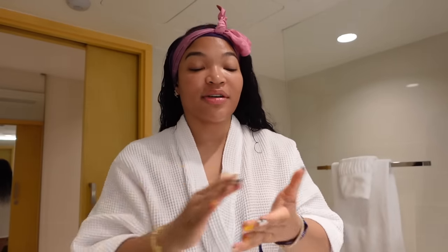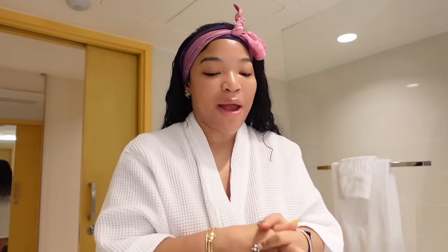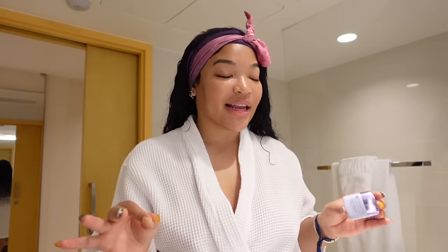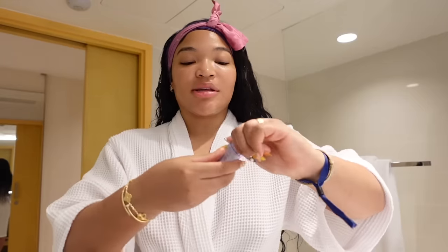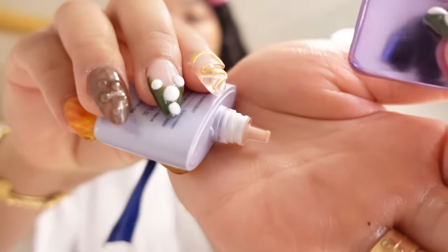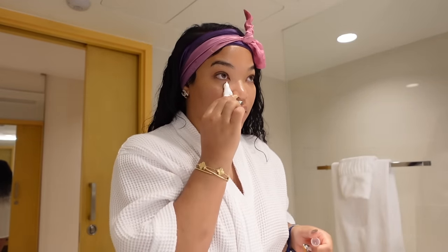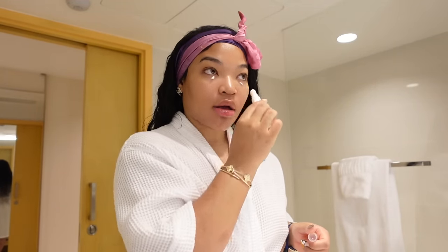And y'all, the freaking UV rays out here, baby, strong. I cannot wait to wake up early in the morning and just soak up the sun. And obviously, the sun goes down early, so definitely got to get it in early. And look at this. So this is what it looks like. And then under the eye as well.